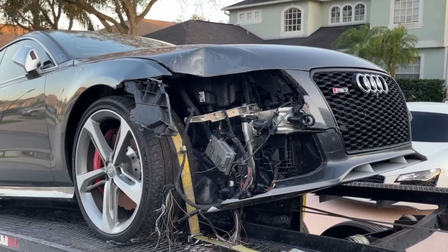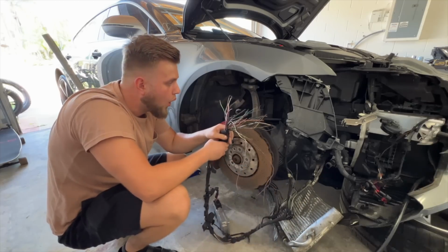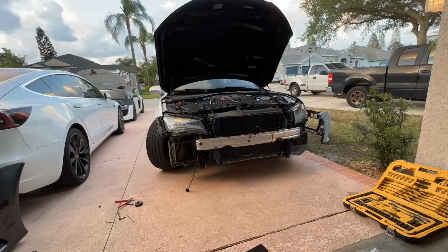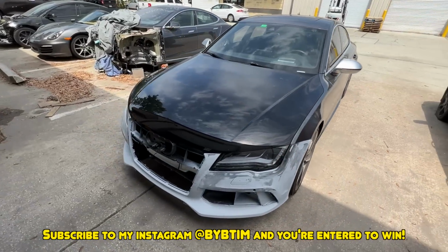I bought this wrecked Audi RS7 from the auction, and when I brought it home, I was a little disappointed. But without getting too upset, I knew I had no choice but to fix it. I struggled to find parts and struggled to understand how everything came together, and that's because I've never rebuilt an RS7. Fast forward a couple of weeks and a couple of sleepless nights, we are near the end.